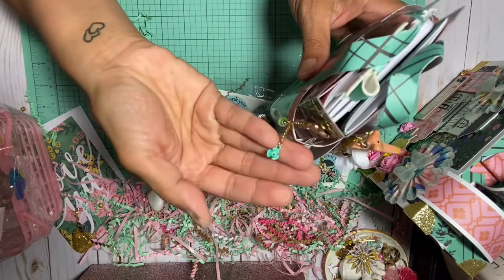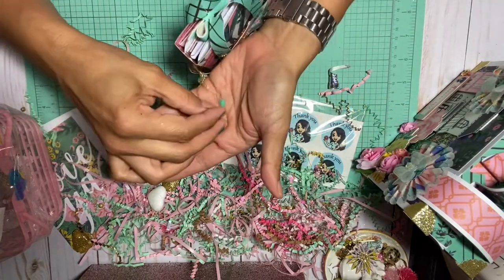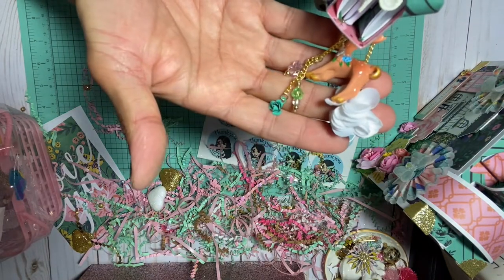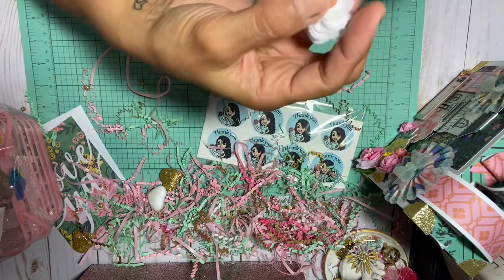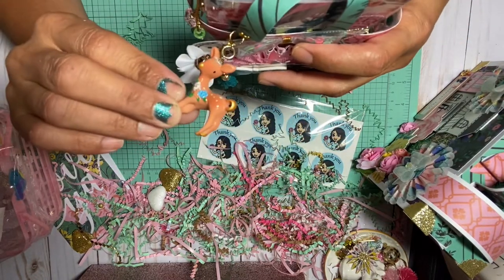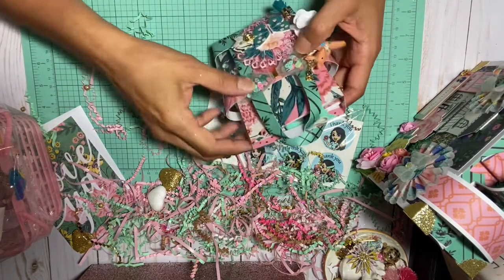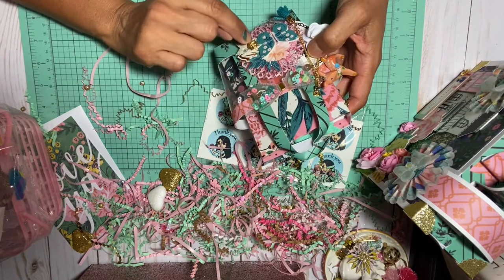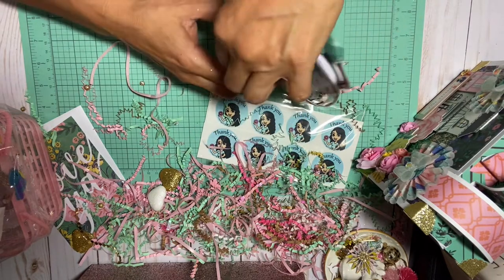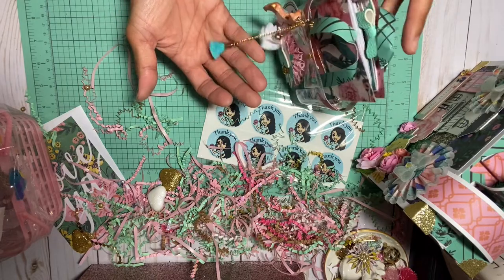Oh, look at this flower. Oh my gosh. Can you guys see that? I can't show you my big old hand. A little flower. And look at this little deer. Oh my goodness, oh dear, it's so cute. And these little gold bow flowers, I really love them. Ooh, and I love how there's a long dangly one. Girl, this is fabulous. Wow.